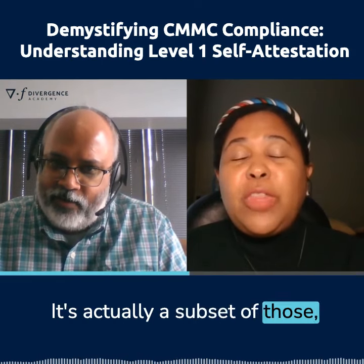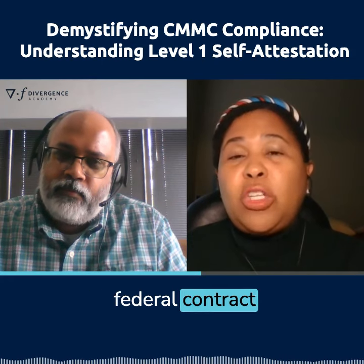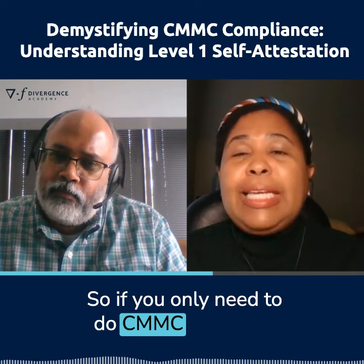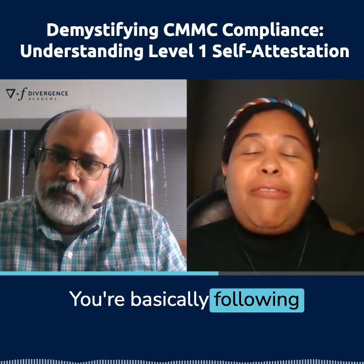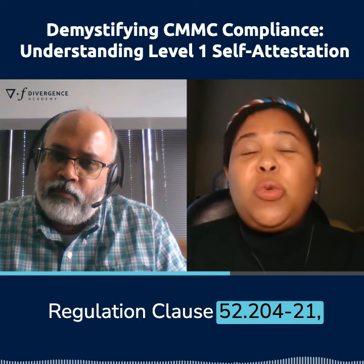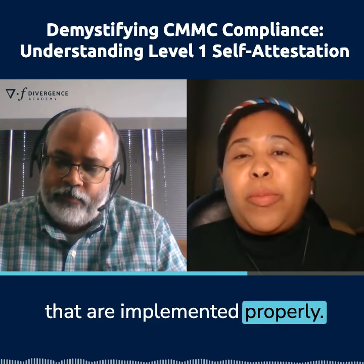It's actually a subset of those, and it's going to be applicable to the systems that are handling federal contract information for you. So if you only need to do CMMC level 1, you're basically following Federal Acquisition Regulation Clause 52.204-21, and that includes 17 controls that you need to make sure are implemented properly.